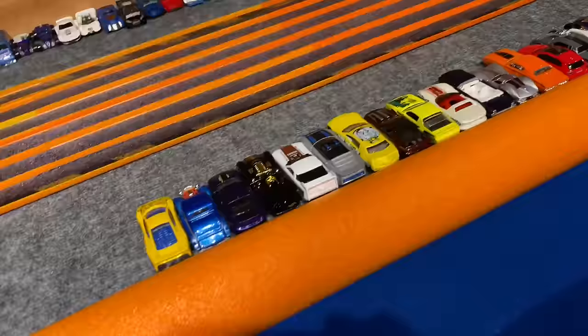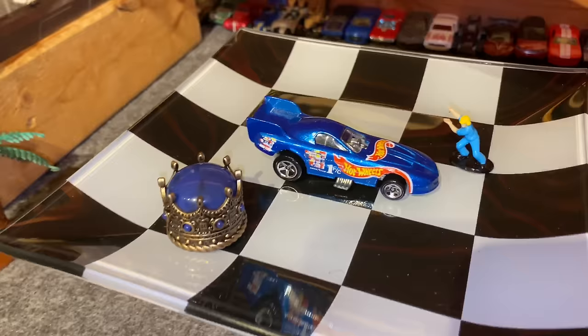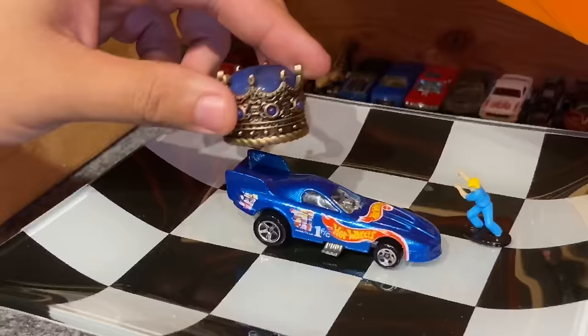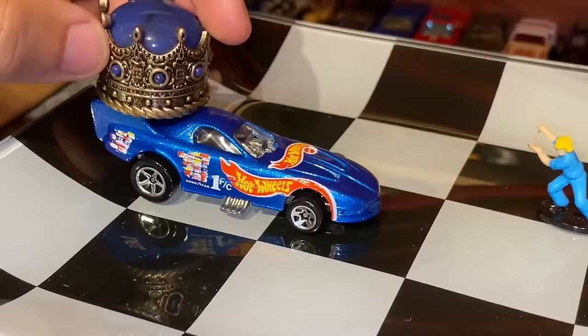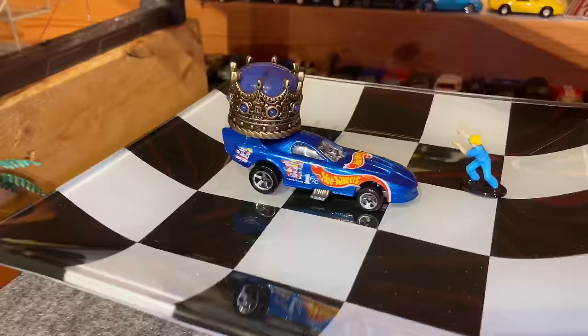I just want to race the Hershey's car against him. Because he was so close to him, it was ridiculous. All right, we'll throw that in the bonus. The new king, Josh, you want to do the honors? He's crowned. There you go. This king wears the crown a little different.